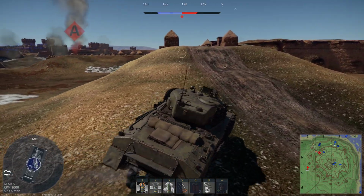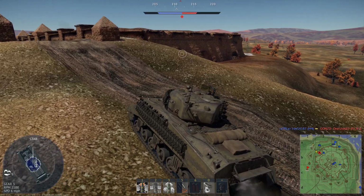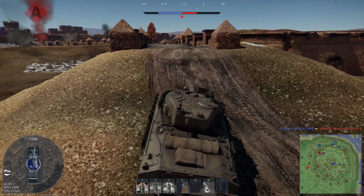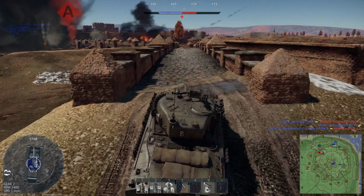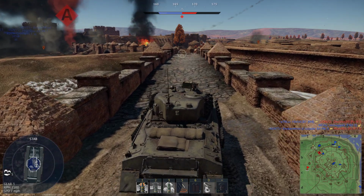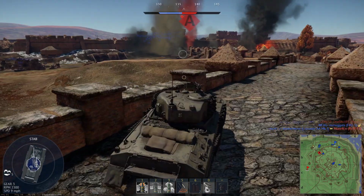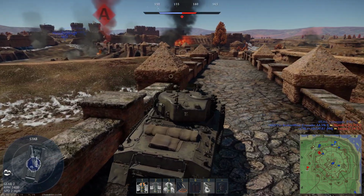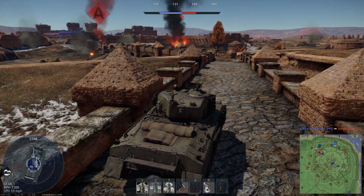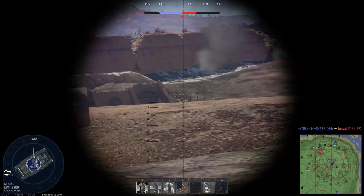We're going to try and push up and see if we can clear ahead of us, because we don't have enough SP for another plane yet, so we need to take that into consideration. There it is, T-34. Do we have a shot? Nope, the teammate did. There's another one. Traverse left.